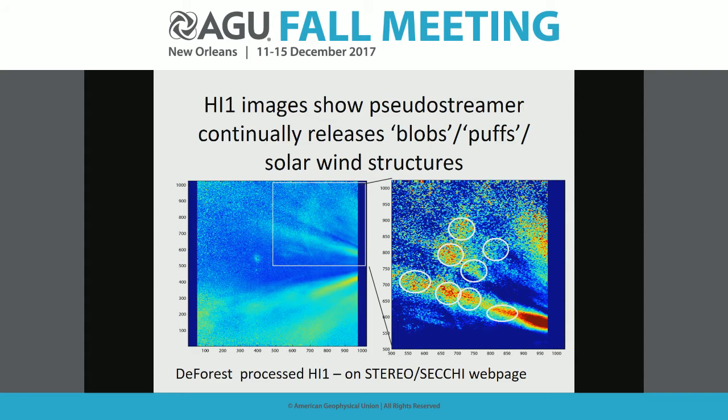Again, I want to stress we're really pushing the limitations of the instrumentation because of the sensitivity of the instruments. It can be difficult to see these. This box right here is a zoom in of the pseudostreamer right here. You can see all of the substructure coming off of these rays of the pseudostreamer. It certainly looks like this pseudostreamer also is transiently injecting plasma structure.